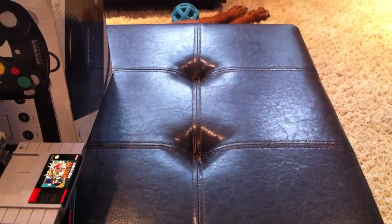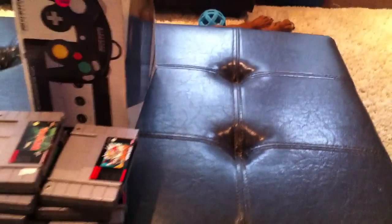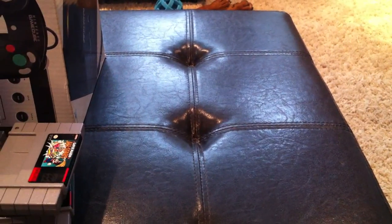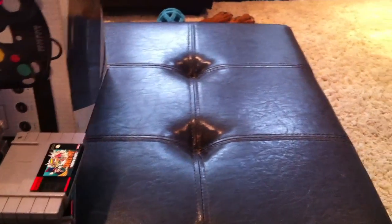I did some revamping in my game room. Got some new shelves. Switched things around. Looks much better and much cleaner, classier. I'm going to be doing a room tour any week now. I was hoping to wait till I hit 100 subs, but I'm not sure how that's going to go.